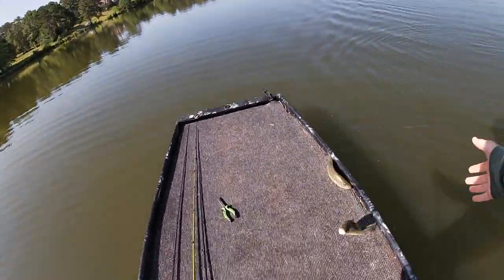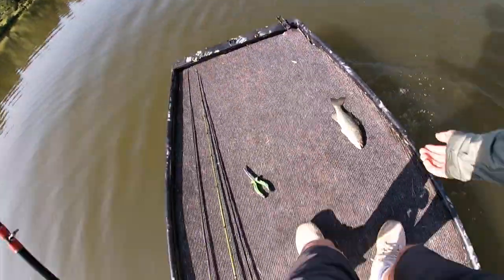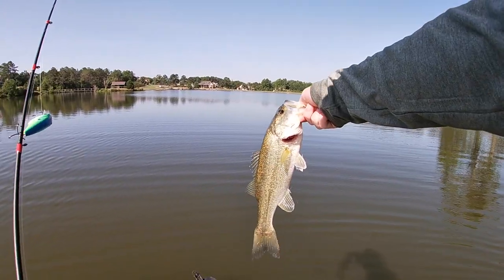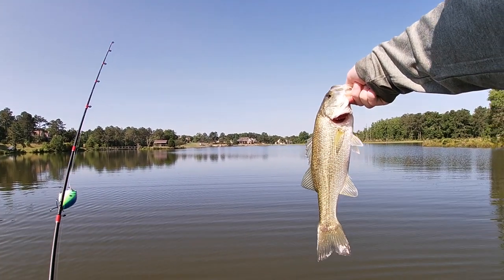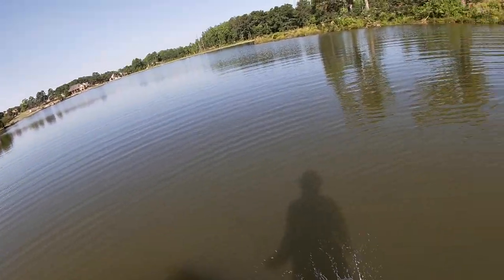This is so cool. They both came off. No, no. What the heck? No, no, no, no. Oh, I kicked one in. What the heck? I just got two fish on one bait. This is crazy. I've never caught two fish on the same bait. What in the heck? See you, bud.